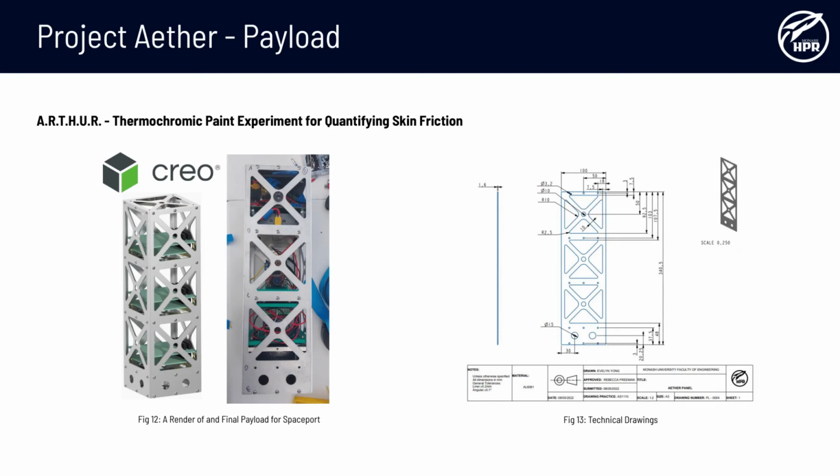A particular instance of this is the scientific payload for Project Aether, which is a thermochromic paint investigation focusing on skin friction. The payload itself is defined by a 3U sat form, which dimensionally represents a 10 by 10 by 30 centimetre cuboid. We were able to work around this dimension as an Aerostructures team, all the while Payload was continuing to develop their experiment. As the design came to fruition, we were able to see where the interfaces between the two systems were and work to integrate them together.